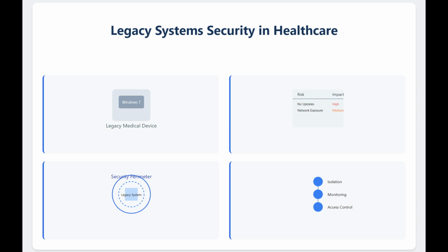To address this security challenge, alternative protection measures become necessary. These solutions often involve implementing compensating controls while accepting certain operational limitations. The key is finding a balance between maintaining device functionality and ensuring adequate security protection.